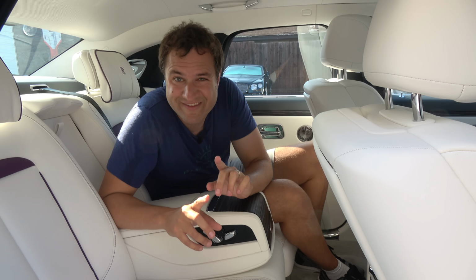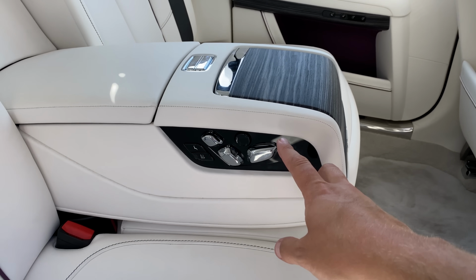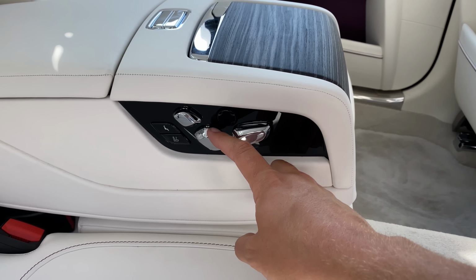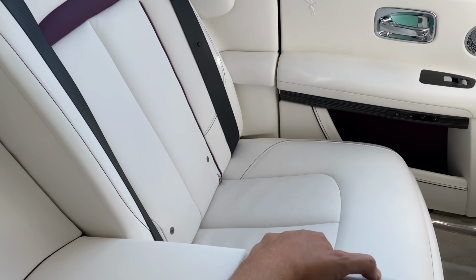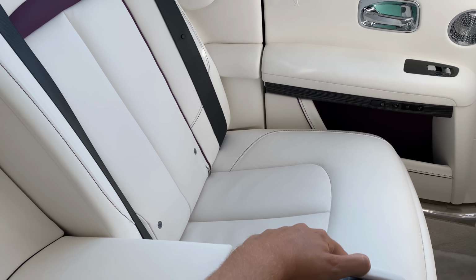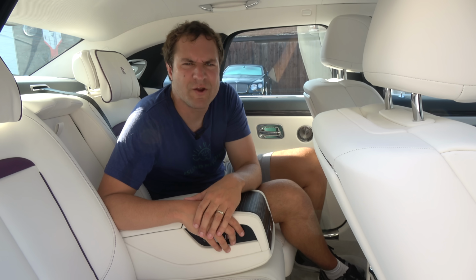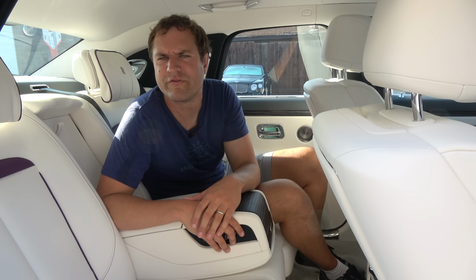Next up, another benefit back here: even though this is a bench seat, this center console folds up or down, and the seats still have individual controls so you can move them forward or backward. They don't go all the way in any direction, but you can recline them, move them up and down, just to make yourself a little more comfortable if that's what you're looking for. But the best party trick back here is undoubtedly the rear screen.